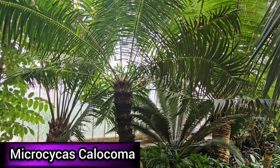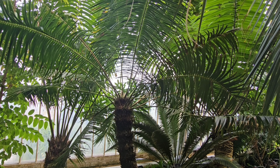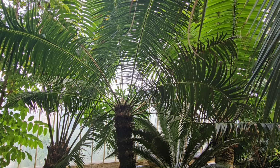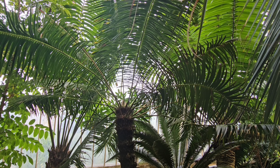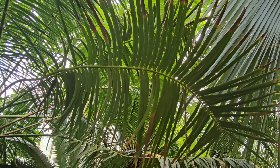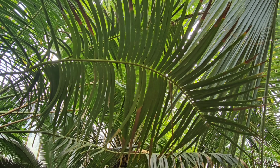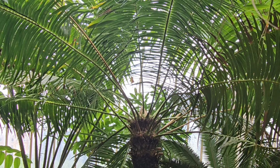Microcycas calocoma, or the Cuban cork palm, is the only species of Microcycas, a cycad native to Cuba. It can grow up to 10 meters in height with dark green leaves that can grow more than 1 meter long. It is critically endangered, with only around 600 plants left in its natural habitat. They prefer bright, indirect light and consistent moisture.